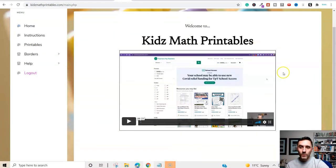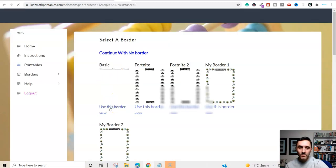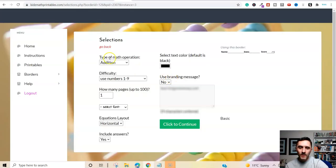I've shared a full review with this, but it's genuinely a simple process. All you do is you go to Printables and you select, let me just go with this one here, use this border. And look, we've got type of math operation. Do we want addition, subtraction, etc.? So we'll just go with addition. Numbers to use, any of these numbers, I'll go with that one. How many pages? You can have 100 pages, but I'll just go with 20. In fact, no, I'll go with 50 so you can see how quick this goes.